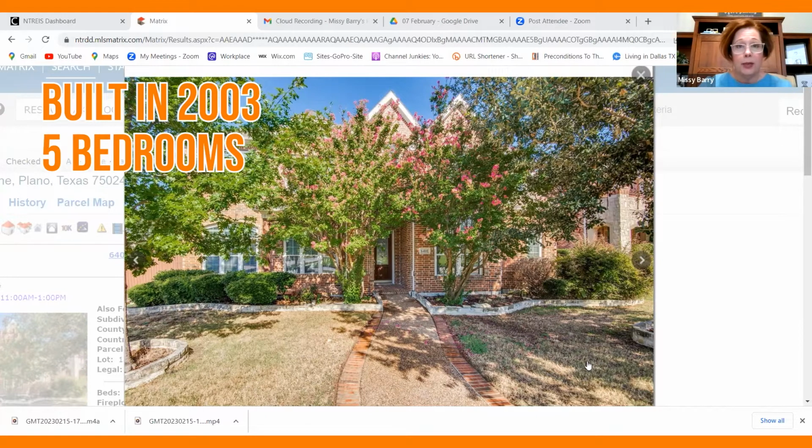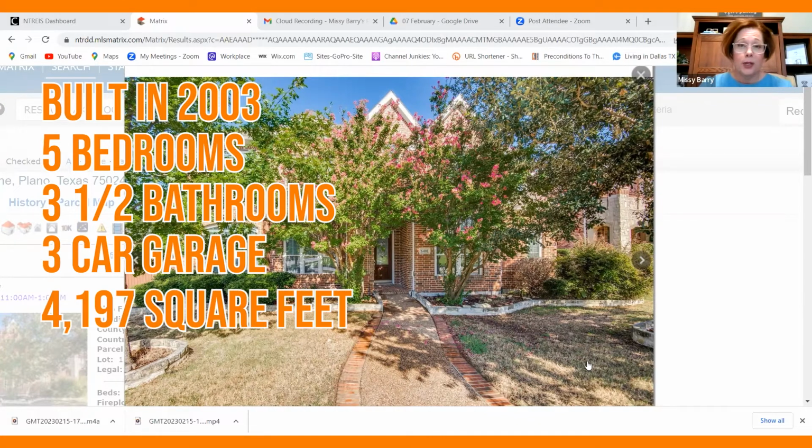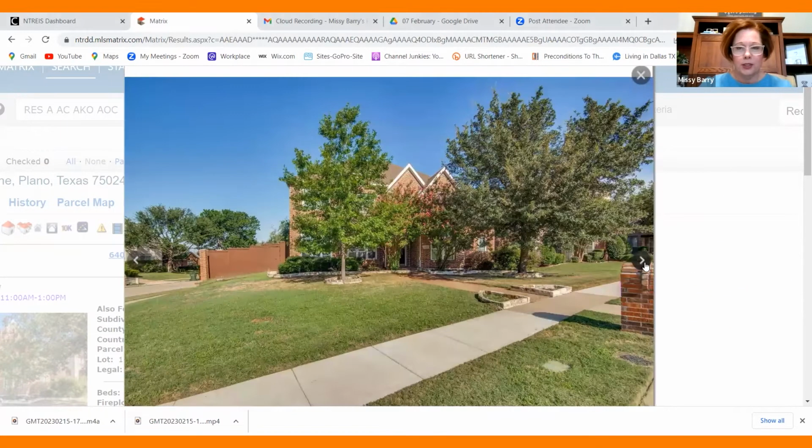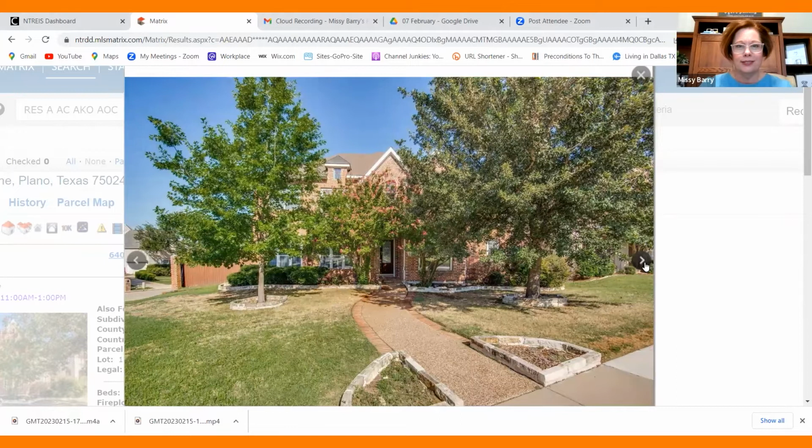It is a 5-bedroom, 3.5 bathroom, 3-car garage, and it has 4,197 square feet. So not only is it newer, but it's also much, much larger. There's another view of the exterior. So it's also on a corner lot. It has a lot of trees. Hard to see that front.